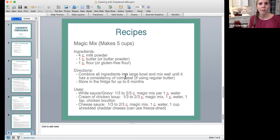Now this uses regular butter. So you mix it all up in a large bowl, and it gets the consistency of a gritty cornmeal. And you can store it in the fridge for like 6 months or however long you would store butter in the fridge. And you just pull it out and use it whenever you need it.